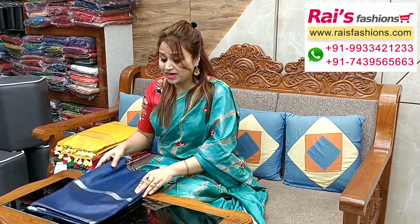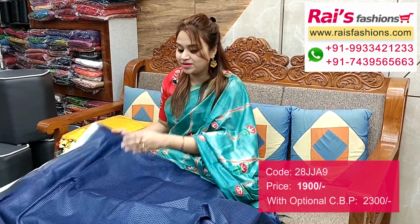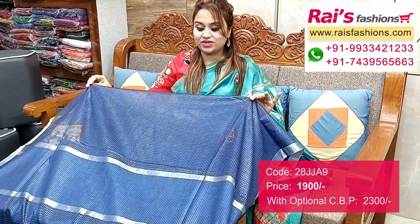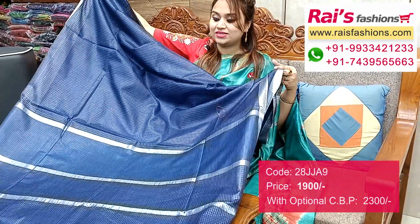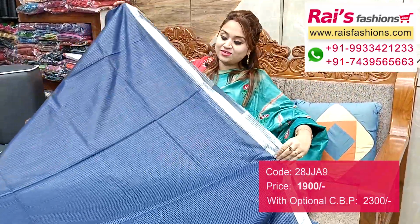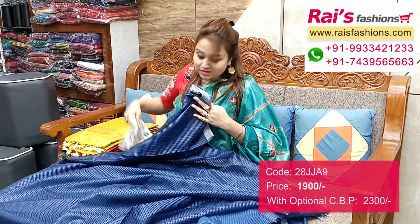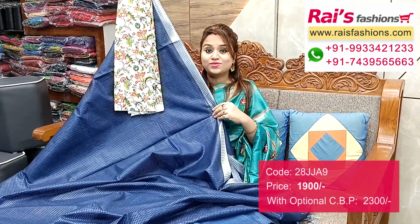And this one, very beautiful color combination, navy blue shade, semi organza base, kota pattern weaving design work, silver zari border, very trendy and smart looks. This one is the full base part, all over kota weaving base, and this one is the silver zari border, and this one, the pallu portion highlighted, silver zari stripes pattern pallu, and this one, the full base part, very elegant and fresh looks, all over kota checks design work, lightweight. This one is the running blouse piece, and this one the full base part.